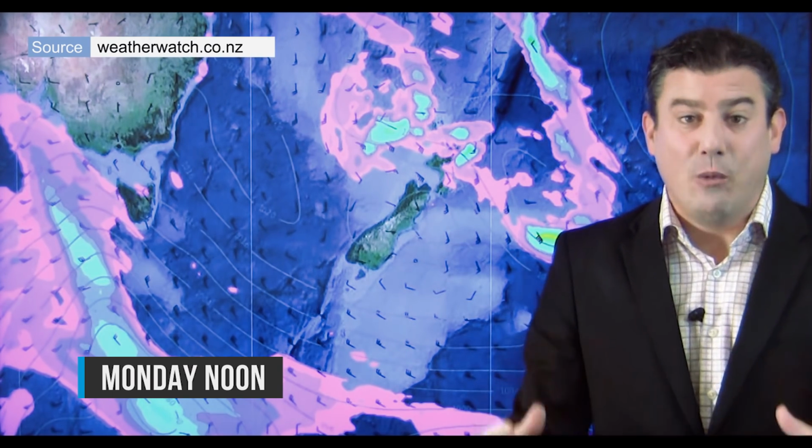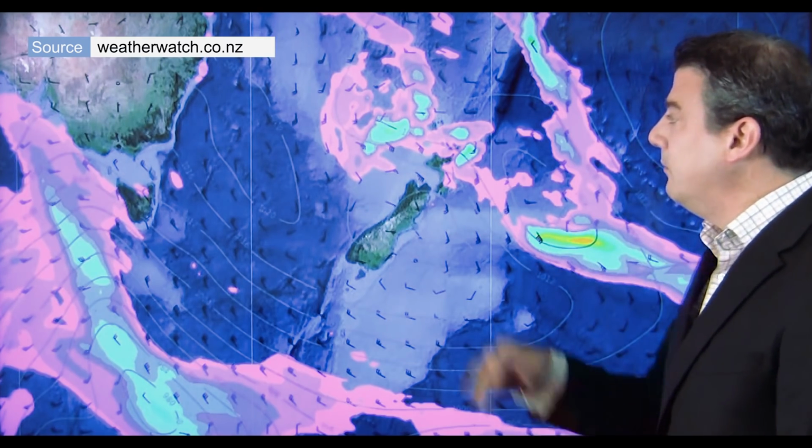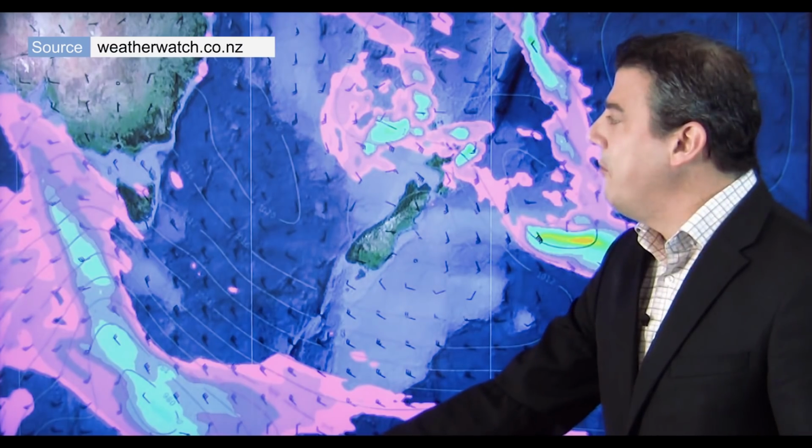It'll be a cold start for the South Island on Monday with light winds and high pressure. This is all high pressure through here. So this messy sort of cloudy, showery setup around the North Island, it'll linger through till about Tuesday. But the next map I wanted to show you is a couple more days into next week. This is Wednesday of next week.